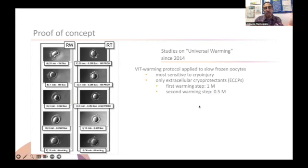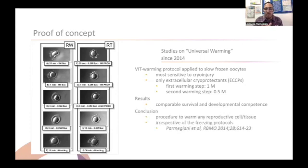And what we did was perform this study on oocytes, which, as I said before, are the most sensitive cells to cryo-injury. We divided these oocytes, which were donated for research, into two groups. One was warmed with the rapid warming used for vitrification. The other was warmed with the conventional thawing for slow frozen cells. And what we observed, amazingly, was that survival and developmental competence were comparable. So we demonstrated for the first time that it was possible to use the vitrification warming protocol to warm also cells which were slow frozen. So we hypothesized the ideal procedure: a universal procedure to warm any reproductive cell, and why not tissue?